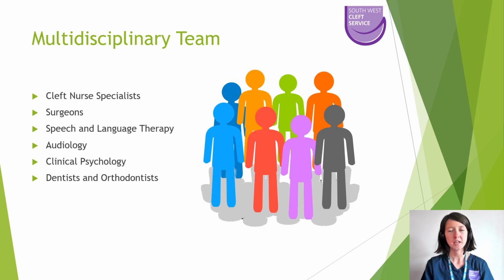There is a huge team around a child born with a cleft. When the child is a baby, the cleft nurse specialists contact the family within 24 hours of the diagnosis or the child being born. The nurses are available to support in the early years, particularly around feeding. The surgical team are often involved throughout childhood. In the first year or so, the lip and the palate are repaired.